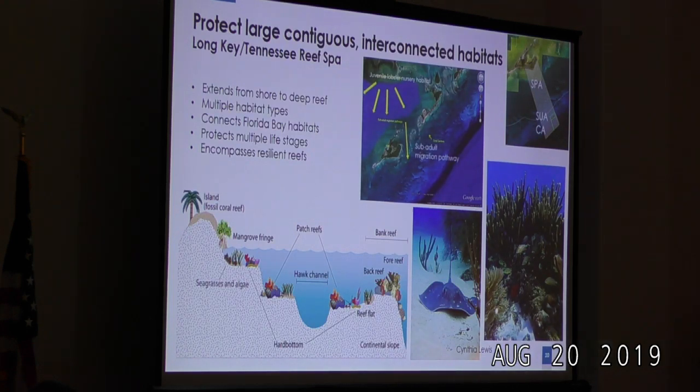In particular, a number of these reefs, the mid-channel patch reefs, have shown really pretty high resilience. They survive some of these bleaching events. They still have good populations of a lot of boulder corals. Some areas still have remnant populations of staghorn, things that have disappeared from a lot of other areas. So it's really, really important from the perspective of protecting those species.